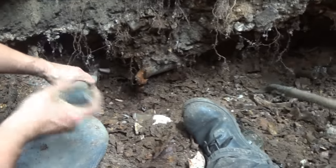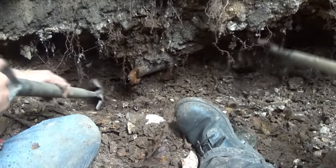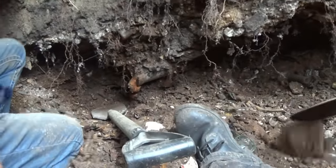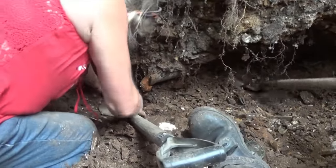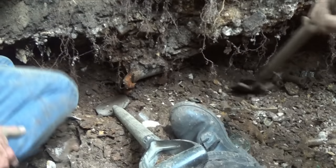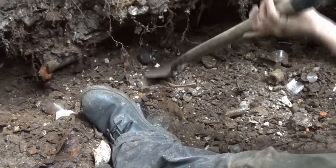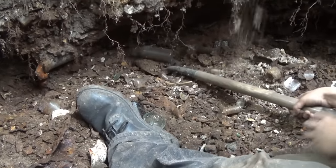We could probably find more bottles if we dug with the backhoe, but then we're going to break stuff. I'm thinking this is the way to go, don't you? Yeah, I feel good about it. If we were renting the backhoe, that would change a lot, because then we really got to maximize the use of it. But since now we own it, and hey, we're not in a hurry.